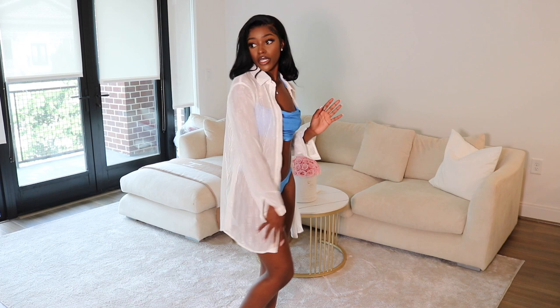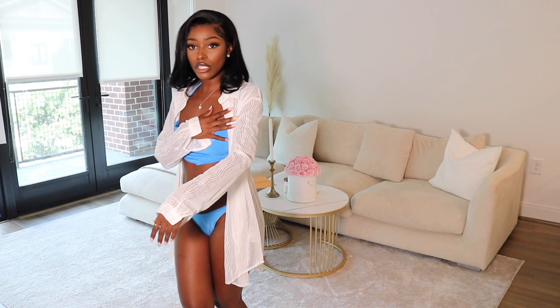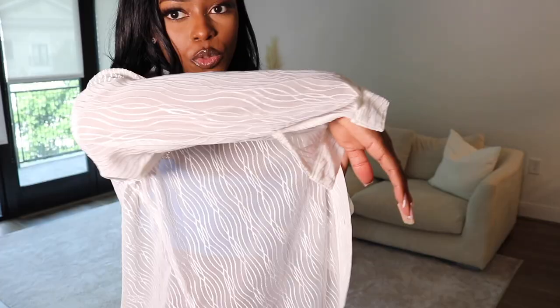It looks really fancy and luxurious, and it will step up your bikini look. If you have a really basic bikini underneath, it's just giving me money. I don't know, she's expensive. This one just looks really, really high quality. I don't know if you guys can see it shimmering in the light, and then it also has some swirl pattern designs on it. So trust me guys, this one is really, really cute.